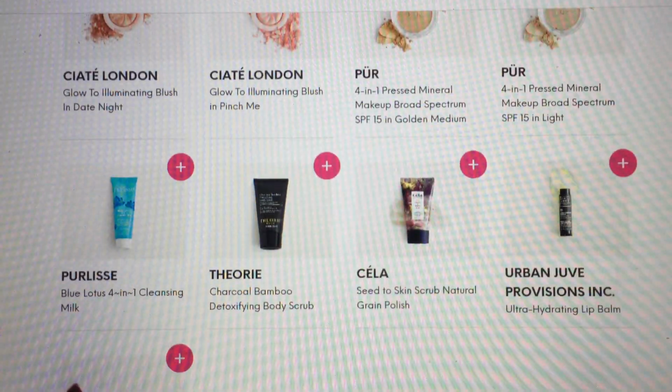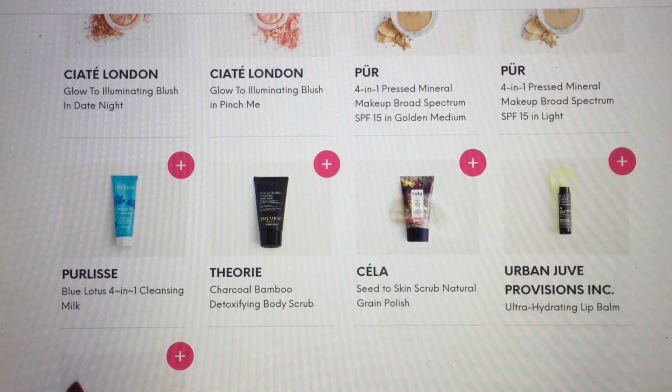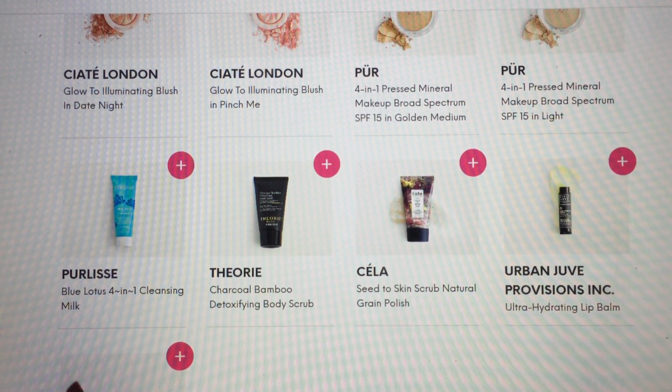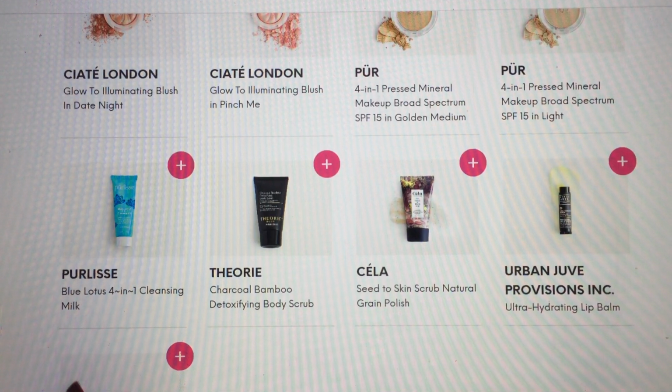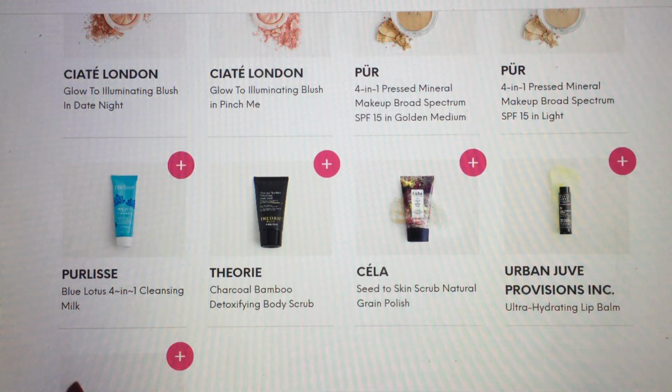Then another $3 option was the Purlisse Blue Lotus 4-in-1 Cleansing Milk. Theory, another brand that I'm not familiar with, Charcoal Bamboo Detoxifying Body Scrub. And then Sela, Sea to Skin Scrub Natural Grain Polish. This Sela brand impressed me. I got their hand cream in one of the IPSY boxes last month, and I did use it right down to the end, and I really enjoyed it.